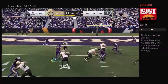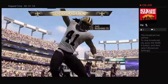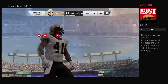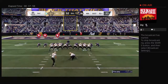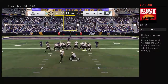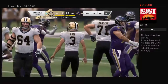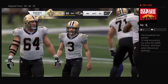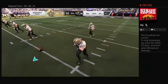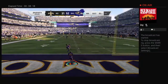Try to pound it in, Kamara, and he is into the end zone. Touchdown, New Orleans. Alvin Kamara, his 2nd touchdown of the afternoon, and the Saints get a bit closer. Now, he's doing his part, but still facing a sizable deficit. And he would like to do more, but he needs help from the other 2/3, right? He needs his defense to bow up a little bit, and he also needs special teams to maybe create some big plays and help them get back in it.